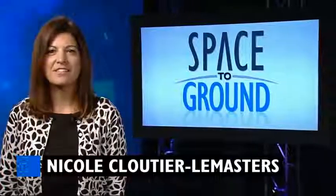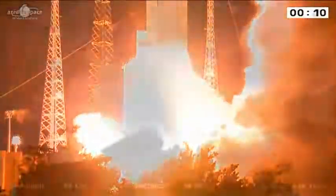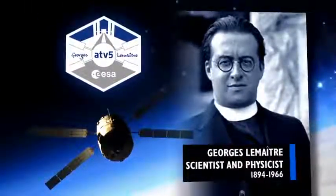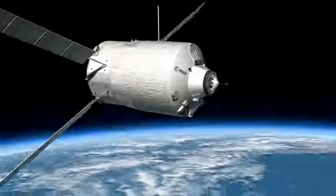I'm Nicole Cloutier-LeMasters. Right now, 7 tons of food, fuel, and supplies are bound for the space station. The European Space Agency's 5th and final automated transfer vehicle launched Tuesday night from French Guiana. ATV Georges Lemaitre, named for the father of the Big Bang Theory, is currently on a 14-day trek to the station with docking scheduled for August 12th.